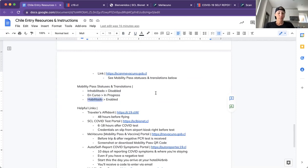All sites can pretty much be translated in English. Do you see this double A here? If you click on it, there's usually translate to English on there or whatever your default language is. So you might find that actually super helpful. And in the Mi Vacuno itself, when you click the hamburger and scroll down, there's usually like a language setting around here for English or Spanish, so you can toggle.